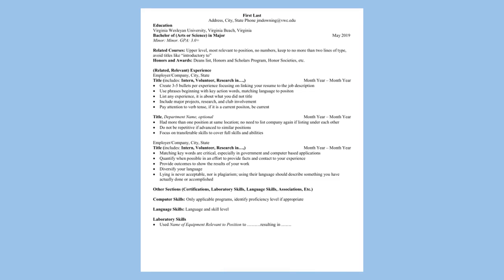And then you can include relevant coursework, honors, and awards relating to your education. Then you're going to have sections for experience. And then you also want to mention skills or any research that you've completed as well.